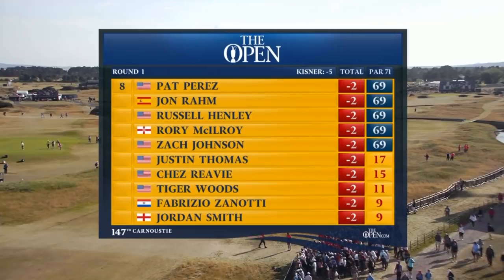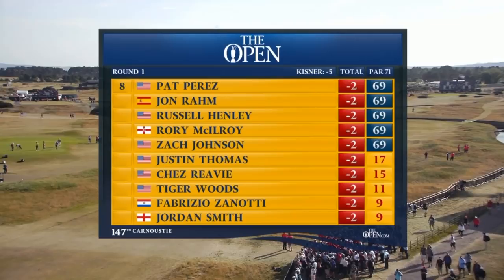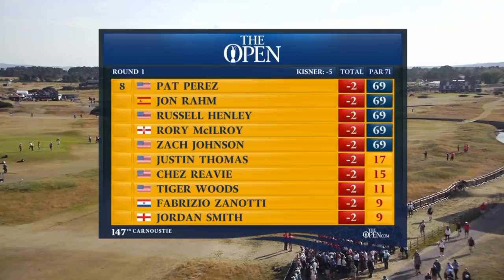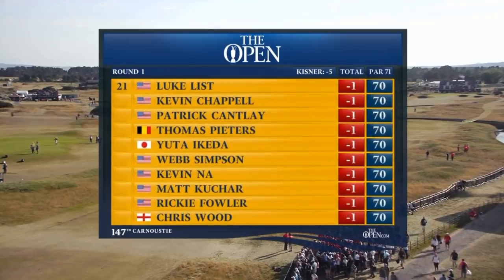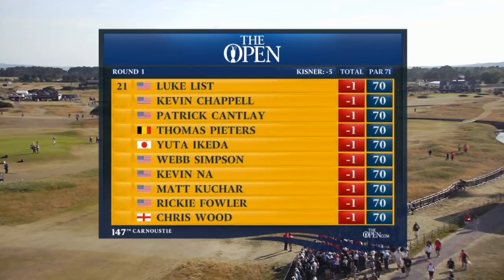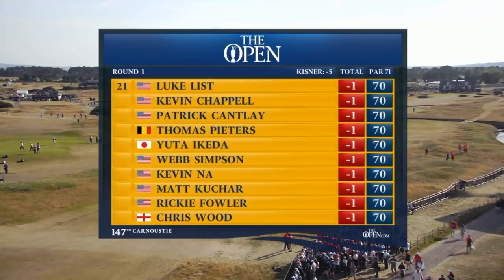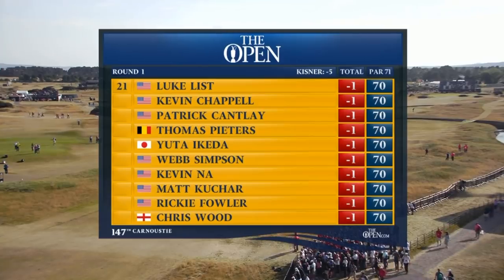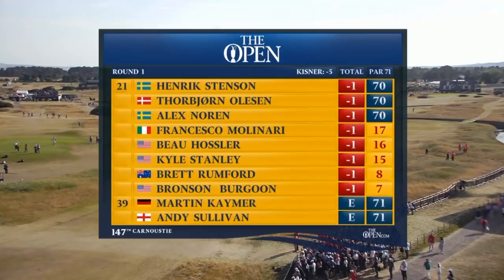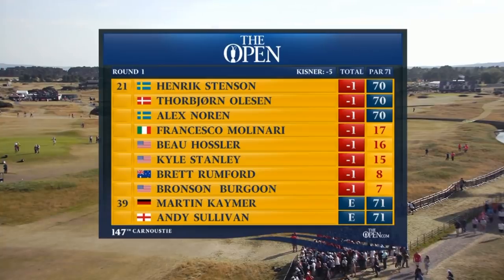Excellent performance. Rory McIlroy, 69. Zach Johnson, 69. Jon Rahm. A lot of dangerous players there lurking. And Jordan Smith, it's good to see him going well because he's a player with great promise. No drop shots out in 34. Birdies at the 6th and the 9th. Rickie Fowler, Chris Wood in at 1 under. Henrik Stenson, a 70 with a sore elbow. Thorbjørn Olesen dropping a shot at the end for a 70.